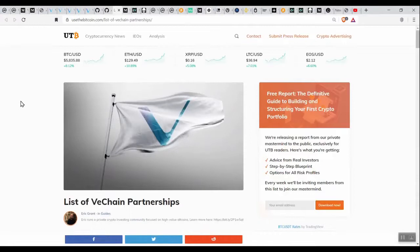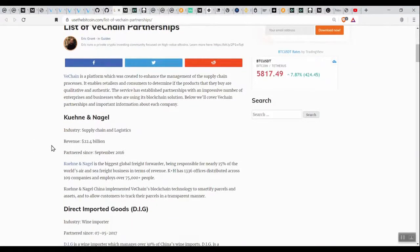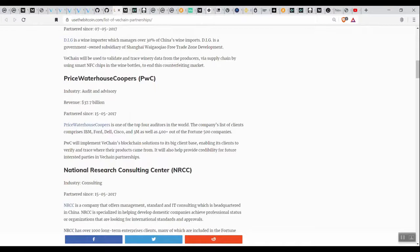Use the Bitcoin or UTB has provided a neat list of major VeChain partnerships across various sectors, and there are other websites too which go into this in further detail. So let's go down the list, just pointing out some of the significant ones. We have PricewaterhouseCoopers, and I'll include a couple of articles about PwC and VeChain collaborating. PwC will implement VeChain's blockchain solutions to its big client base, enabling its clients to verify and trace where their products came from. It will also help provide credibility for future interested parties in VeChain partnerships.